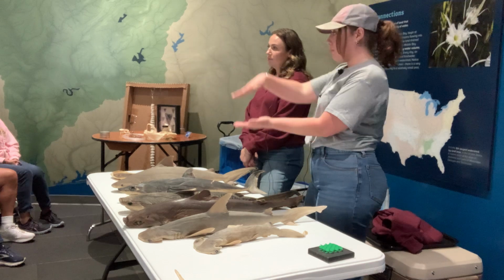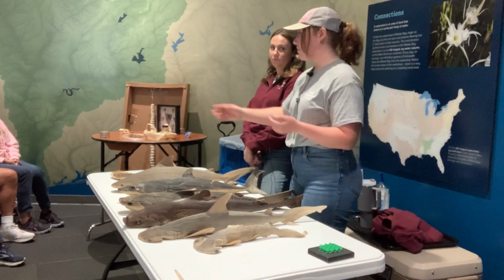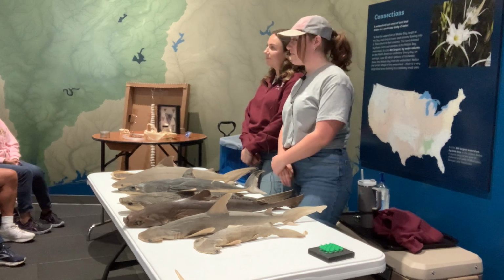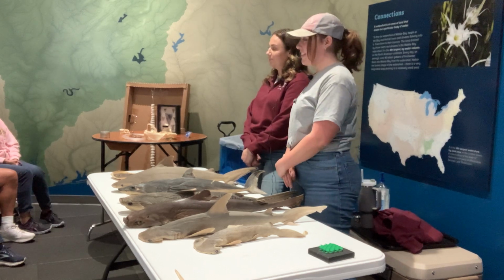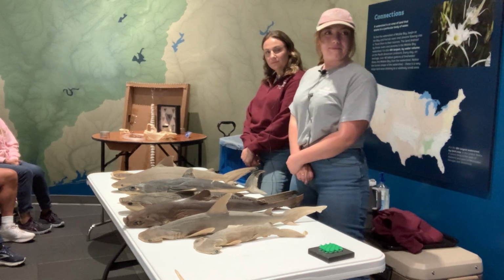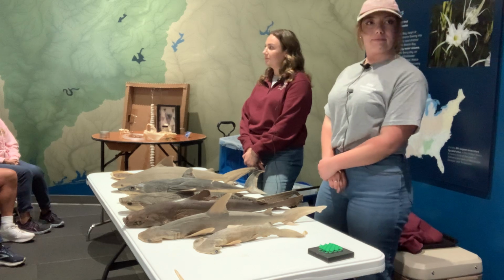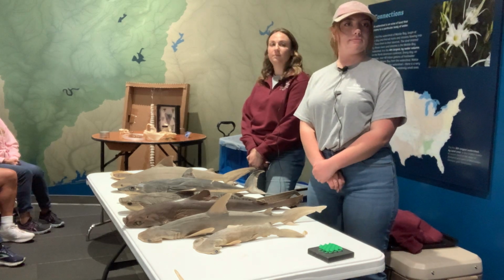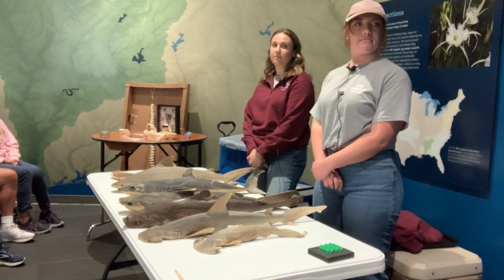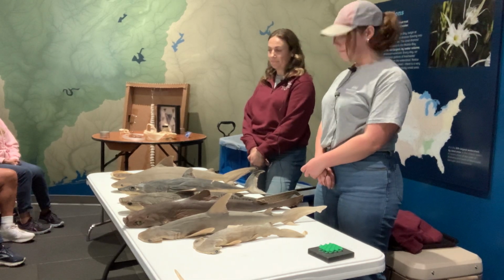They're another benthic species. They live on the sea floor, and they're shaped just like a ray. So it's pretty fascinating. Another interesting note about shark skeletons is that except for the teeth, which again have that dentin that makes them harder, they don't fossilize very well.